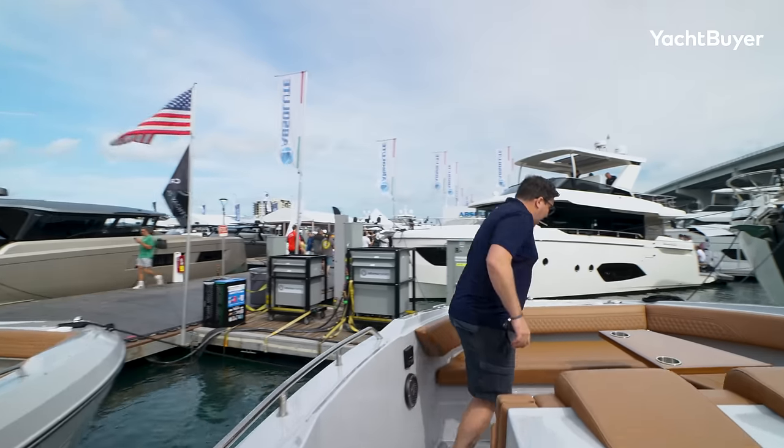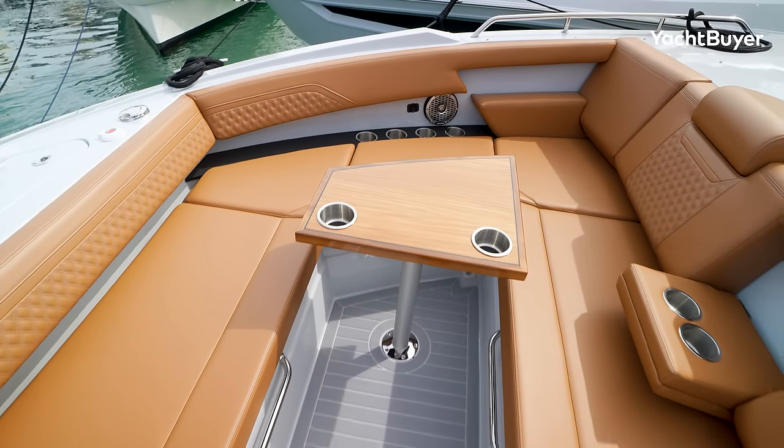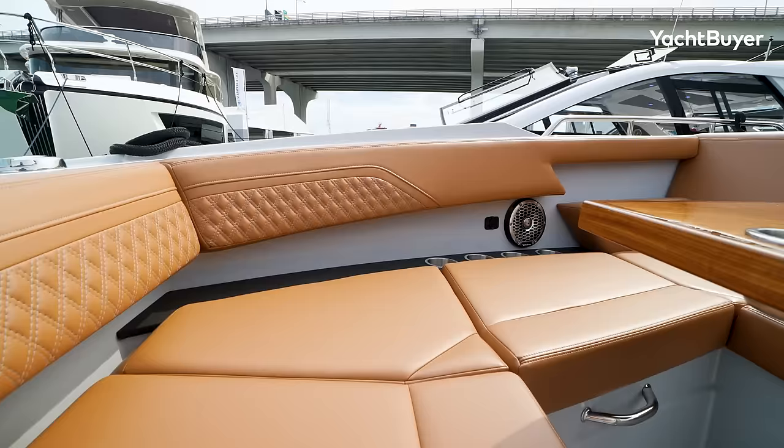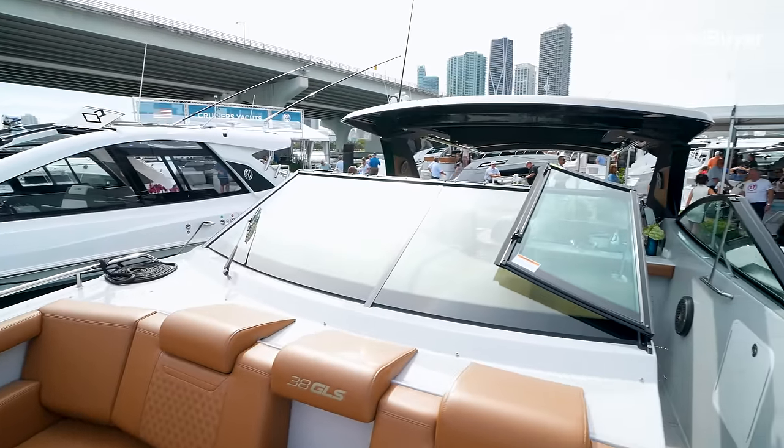And you've got another nice lounging space. Yeah, this is really nice. Table up here too. Speakers so you can enjoy some music and cup holders all over the place. It's very comfortable, it really is. Let's head downstairs and have a look at the accommodation.